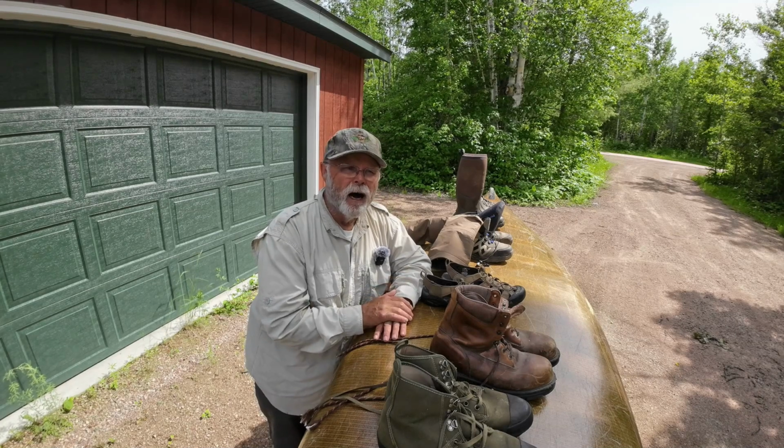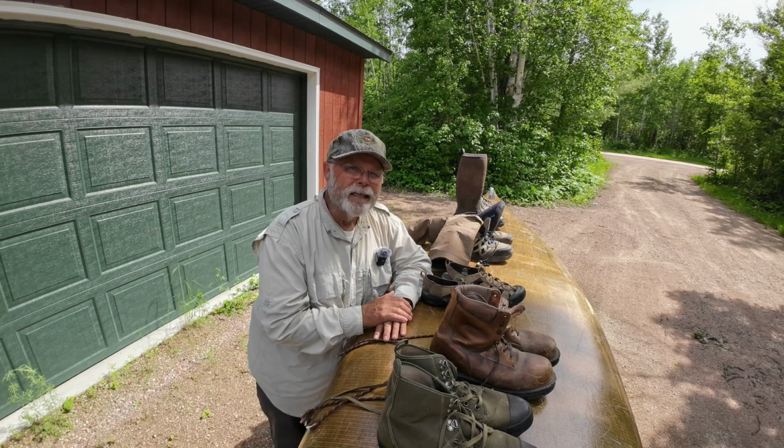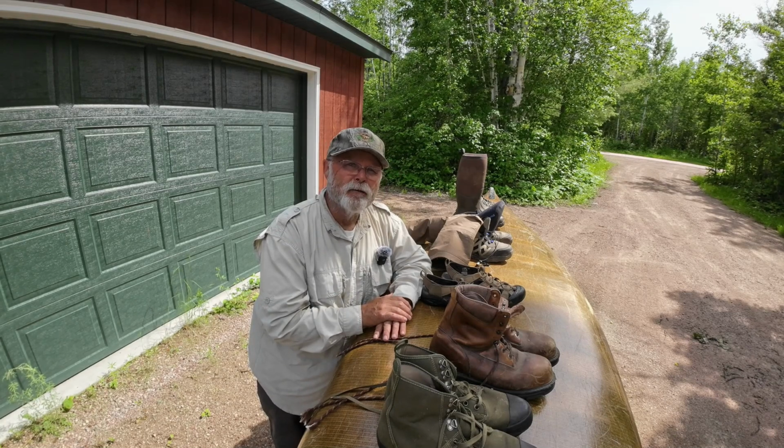But actually, I still use those every once in a while. I do like them. I do find that I tend to use them more as camp shoes than I do as portage shoes, but they work for both. And I really have enjoyed them over the years, made a lot of use out of them.